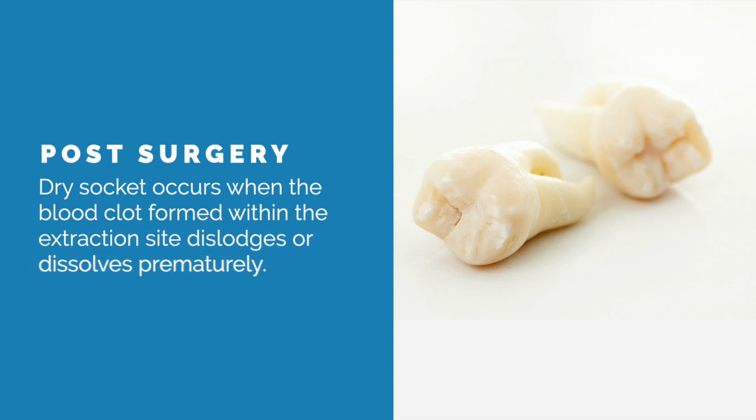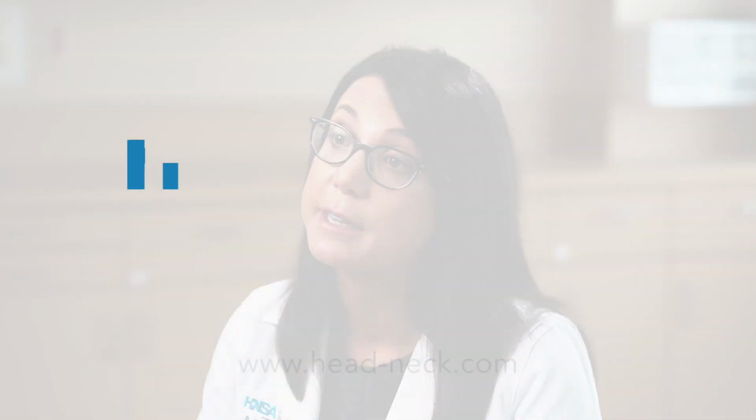Dry socket occurs when the blood clot that formed within the extraction site comes out prematurely. And so dry socket's not an infection, it's not dangerous, but it's just extremely uncomfortable because you have exposed jawbone in your mouth. So if you feel like you're experiencing uncontrolled pain, patients will often complain of a foul taste in their mouth. Let us know, because if that's the case, we definitely want to see you back in the office to see if there's something we can do to help improve how you're feeling and expedite your healing.